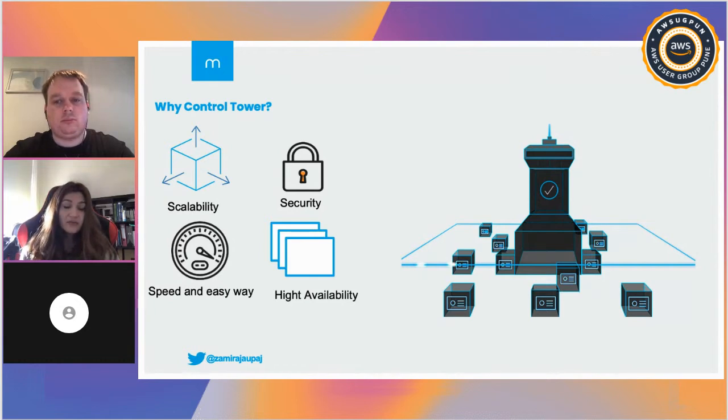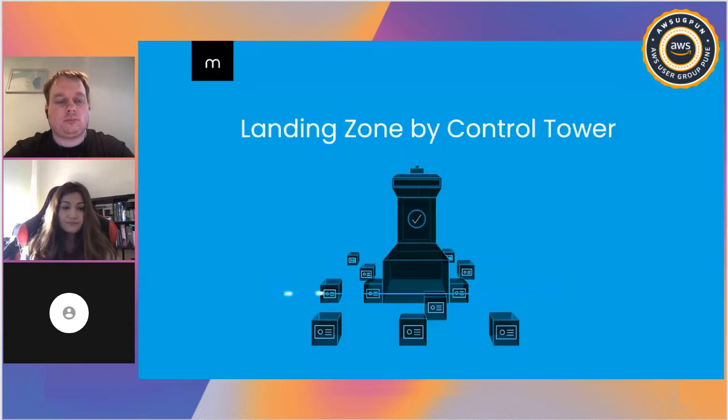And high availability. You know that AWS already spans regions, and every region has different availability zones. So Control Tower, as a managed service by AWS, is all across these availability zones. In case one availability zone goes down, for example, you already have the service up and running, and there is no downtime.